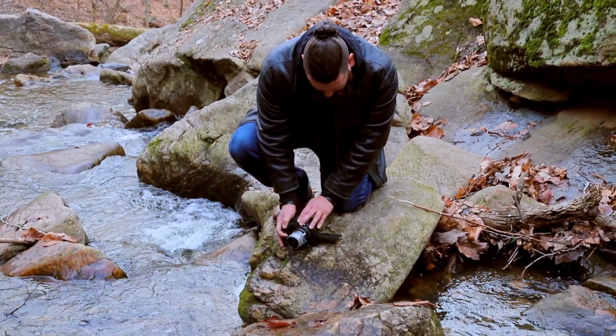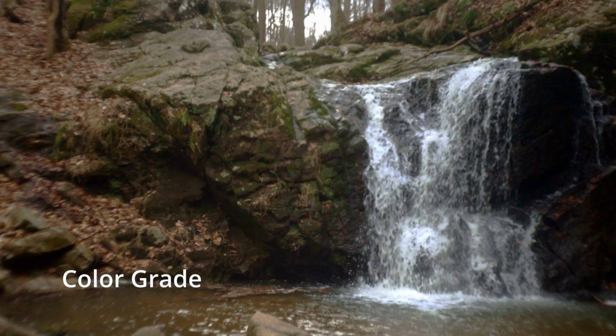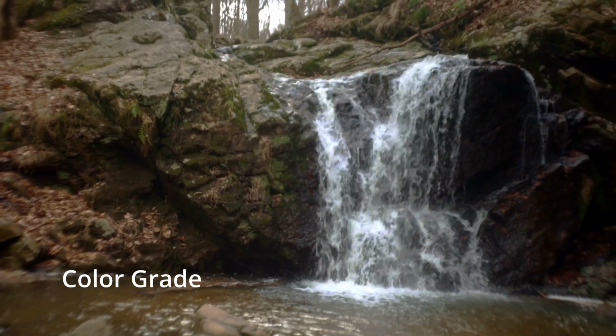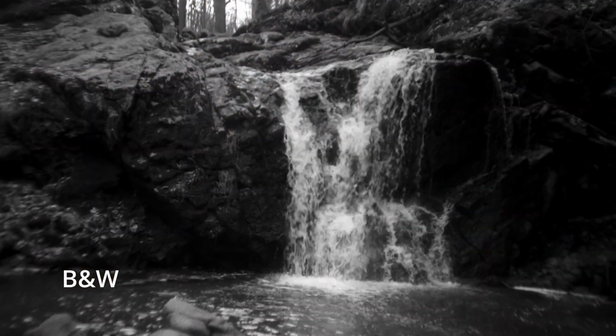As an example, here is a video shot straight out of camera. Then here it is with a color grade, which again doesn't look bad, but you lose some highlight detail. And then here is that same shot in black and white. So that same shot in black and white does end up looking better. I do find that this lens just is really strong for black and white photography. I also discovered through using it though that this lens also excels at nighttime street photography.